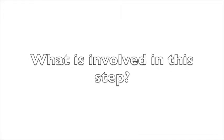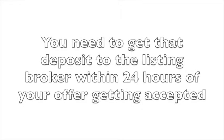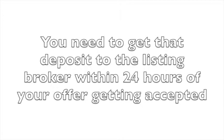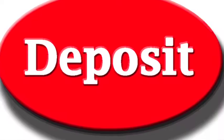So, what's involved in this step? Well, first of all, let's start right from the top. Let's get back to the deposit. We spoke about the deposit last week, about the importance of the deposit, all that kind of stuff. The deposit's very important here, okay? So you need to get that deposit to the listing broker within 24 hours of your offer getting accepted. And let me tell you why that time is very important. Because that deposit is good faith money. It's part and parcel of the offer. It's the consideration part of the offer. It's what solidifies, what makes this deal binding, okay?